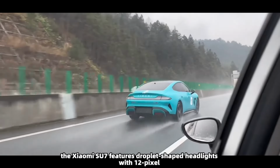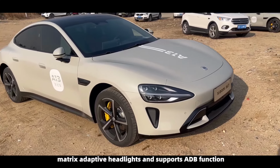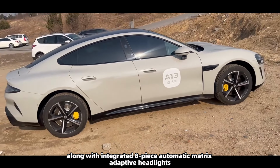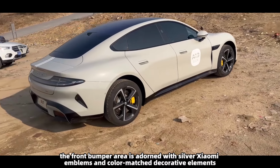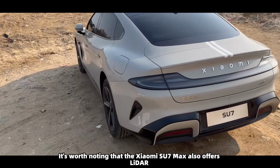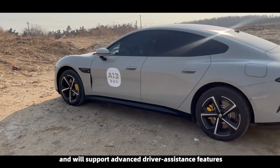Specifically, the Xiaomi SU7 features droplet-shaped headlights with 12-pixel matrix adaptive headlights and supports ADB function, along with integrated 8-piece automatic matrix adaptive headlights with variable daytime running lights. Additionally, the front bumper area is adorned with silver Xiaomi emblems and color-matched decorative elements. It's worth noting that the Xiaomi SU7 Max also offers LiDAR and will support advanced driver assistance features.